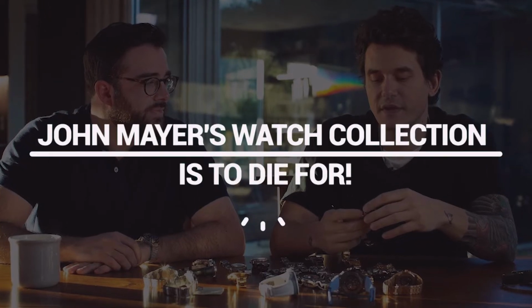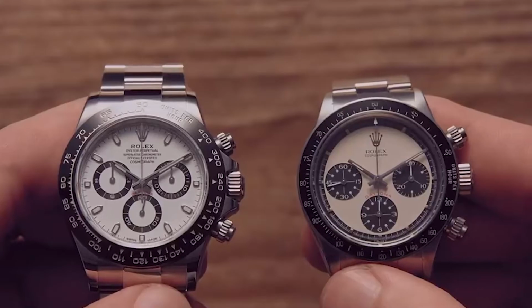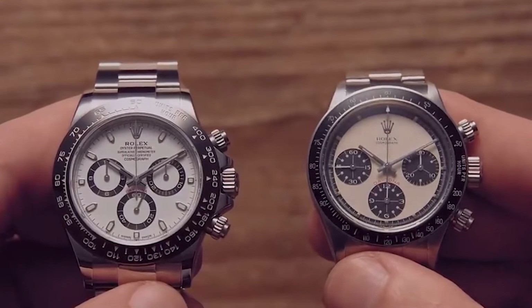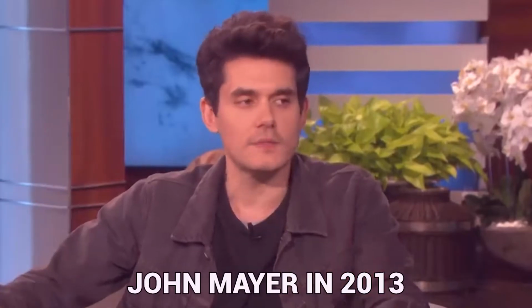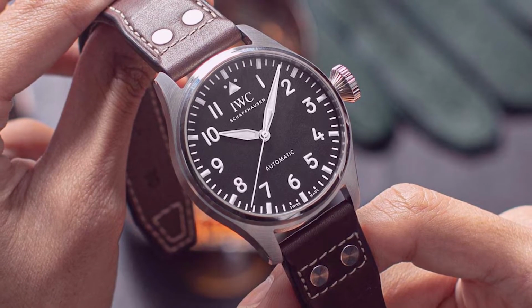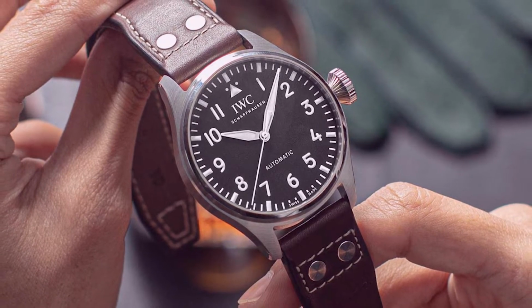John Mayer's watch collection is to die for. Possibly more people were interested in watches than any other piece of material on the internet was Talking Timepieces, which starred John Mayer in 2013. Talking Watches 2 with John Mayer was released, and it's just as good as the first. Although he sometimes brought up the IWC Big Pilot, it wasn't the same.